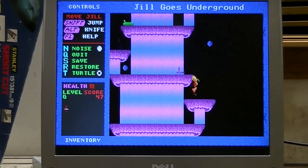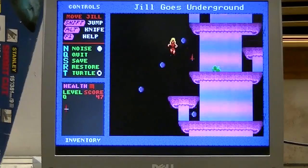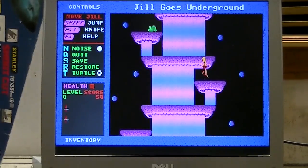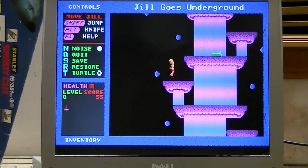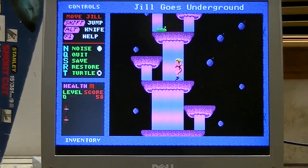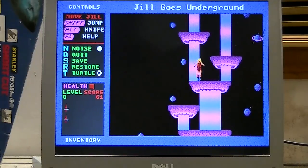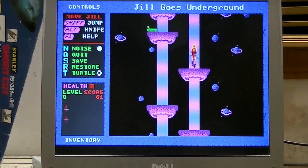There was a third Jill of the Jungle game, but I've never played it before. I do have a copy of it. And as far as the original, I do remember playing it on the original Legend 822 back in the day. I think it was one of the many games we downloaded off the America Online Games channel.